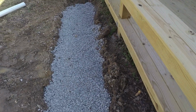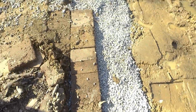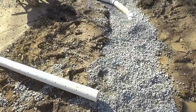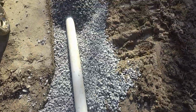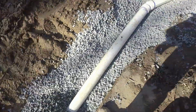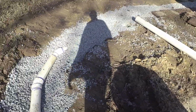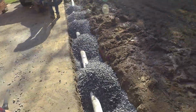So we got a layer of rock in there. We got our perforated pipe in, and now we're covering it up with the rest of it with more gravel. So this will make a nice barrier for water, and it makes a good place for water to be able to go. So it's a path of least resistance all the way down to the curb.